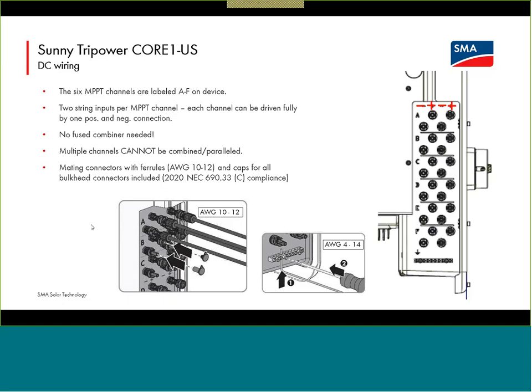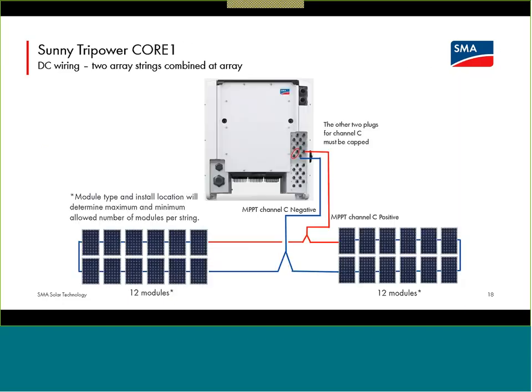So again, if you're using a single positive and negative, if you have 2 or potentially 3 strings, if those are being combined away from the inverter, the negatives and the positives being combined and then brought back to a single positive and negative, then simply cap the other positive and negative, and you can drive that tracking channel fully through a single positive and negative.